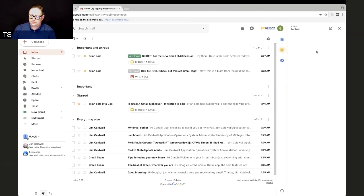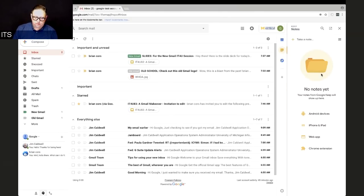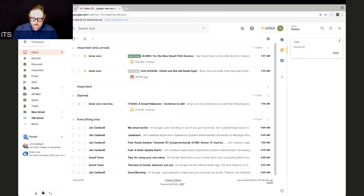Keep, if you have things within Keep, again, this is a place that you can keep notes within the Google ecosphere. So it works on Android devices, iPhone, iPad, the web, and there's a Chrome extension. Here you can quickly say whatever you want as far as a note goes. Click done. And there it is.